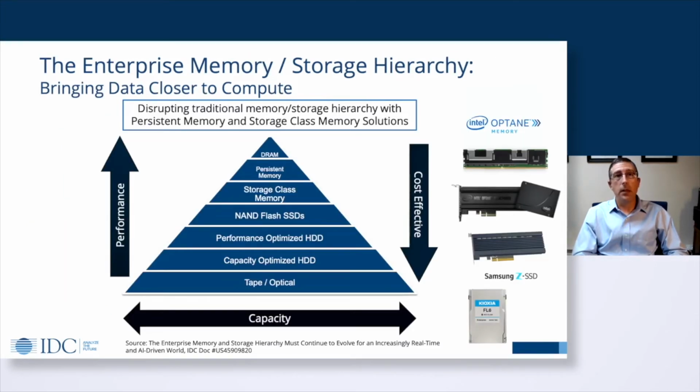And this brings me to the memory and storage hierarchy. For decades, this hierarchy remained relatively stagnant based on existing technologies of the time, primarily hard disk drives and DRAM. But generally, it's been an effective way to balance performance, cost, and capacity requirements. When SSDs were first introduced a number of years ago, they created a new layer within the hierarchy between disk and memory. And now we're on the cusp of adding some new layers. This time between SSDs and DRAM, as new storage class memory and persistent memory solutions look to disrupt the hierarchy once again.